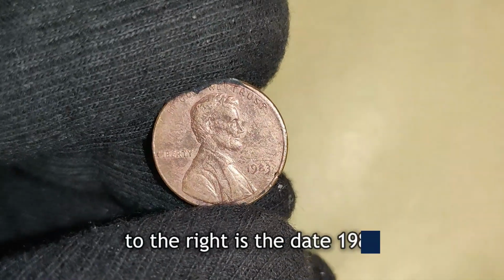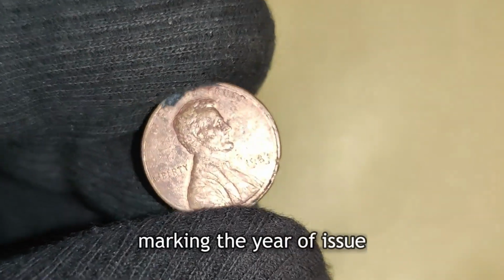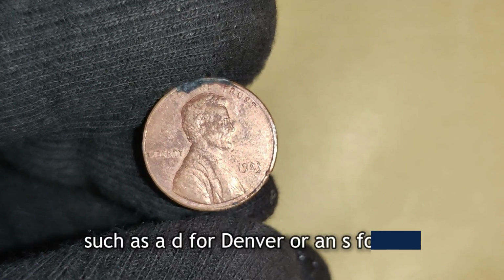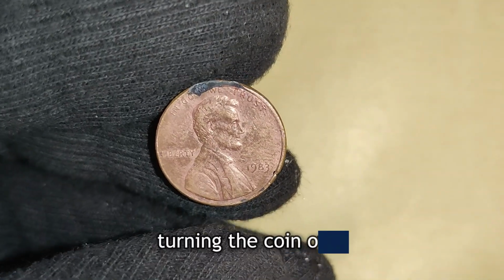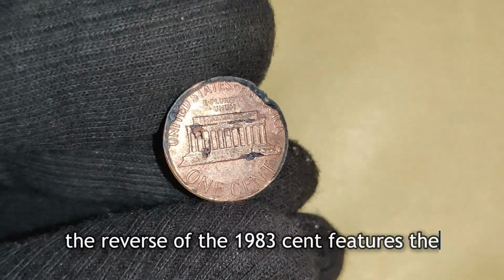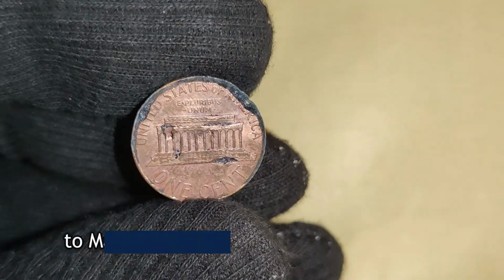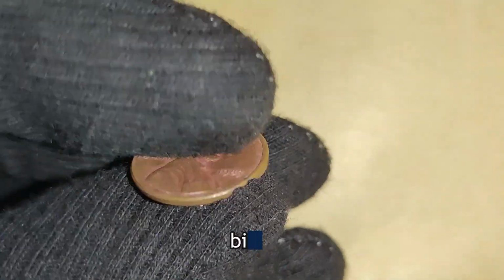To the right is the date, 1983, marking the year of issue, and depending on where the coin was minted, you might also see a small mint mark, such as a D for Denver or an S for San Francisco. Turning the coin over, the reverse of the 1983 cent features the Lincoln Memorial, a design first introduced in 1959 to mark the 150th anniversary of Lincoln's birth.